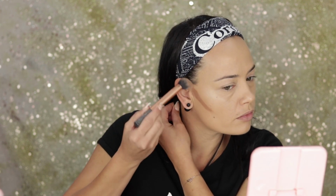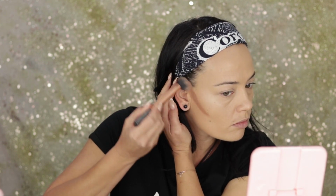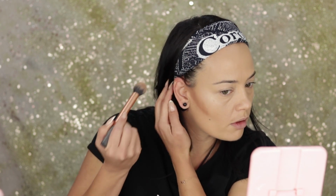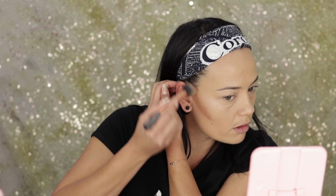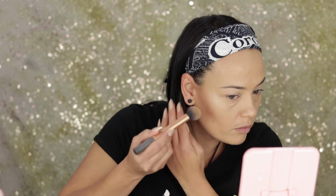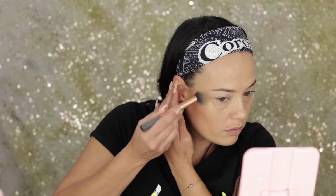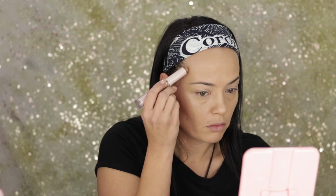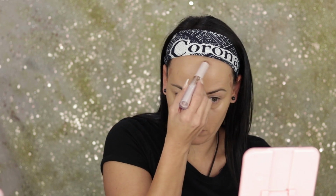And then the cheeks. Of course, I will fast forward this and I will cut most of it so you don't get fed up from me blending foundation and contour. As you can see, I'm blending upwards because this shade is a bit like a bronzer, as I told you before, so it's more versatile. You can blend it a little bit higher on the cheeks to act as your bronzing base.